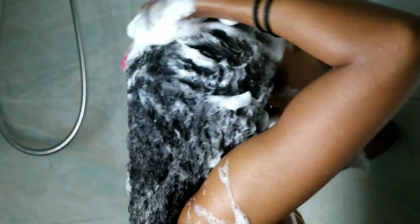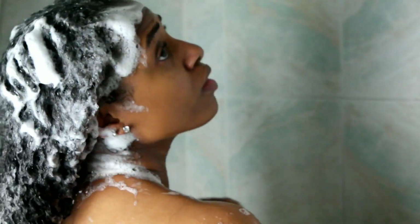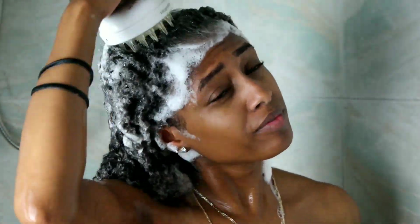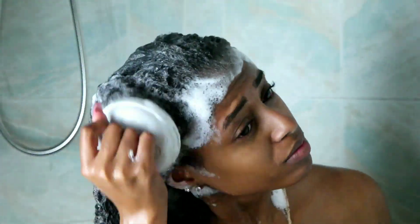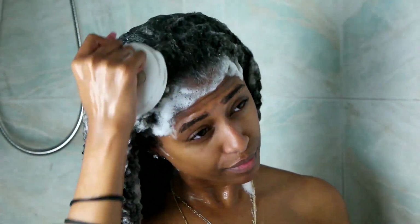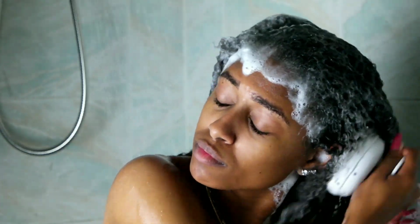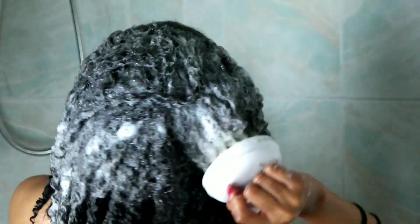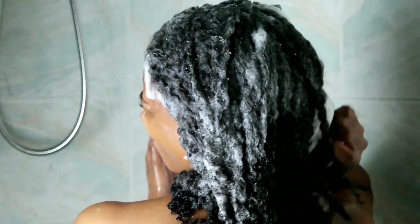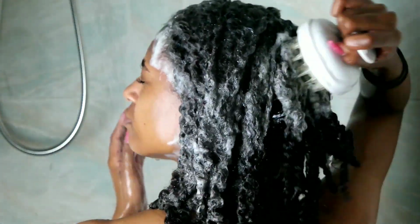Also, you're going to see me using my vibrating massage brush, and this thing is bomb. I use it every time I feel like I have a lot of product buildup or I used a lot of product during that week. So this brush is pretty good. I think I got mine off of Amazon, but that's really unnecessary right now. And I'm just going to scrub my scalp over to remove that buildup, if that made sense.